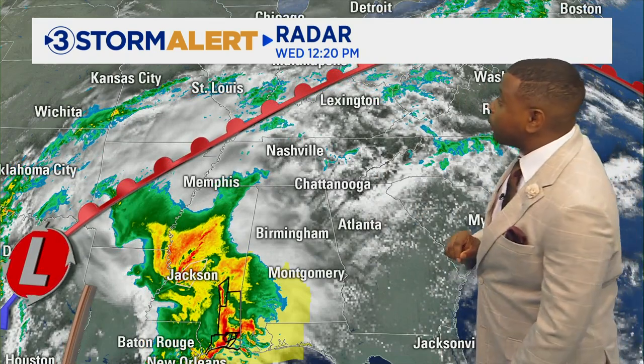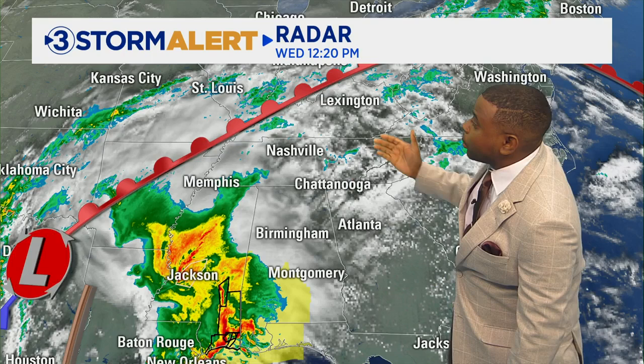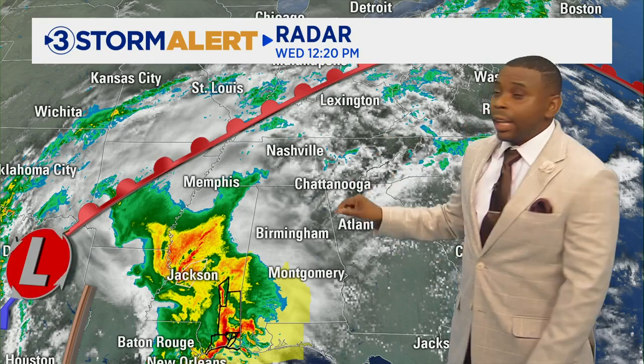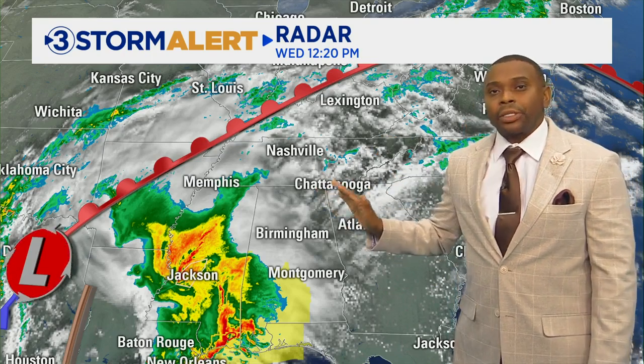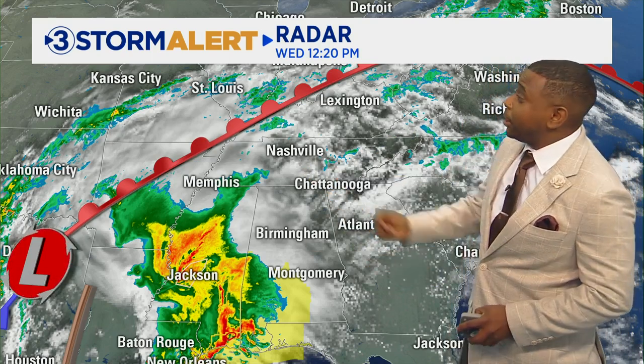In fact, if you look closely here over northeast Alabama, there are a few breaks in the clouds there, also over southeast Tennessee and North Georgia, so don't be surprised if you do see a few peeks of sunshine. Now, it's not going to last long, and we're not expecting a ton of sunshine, but there could be a few breaks this afternoon before we see more clouds rolling in.